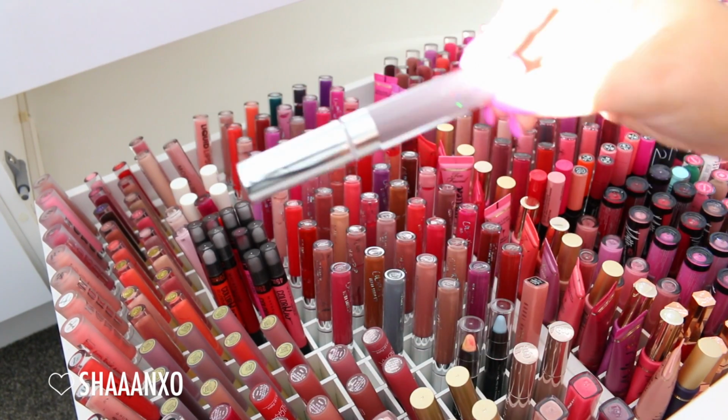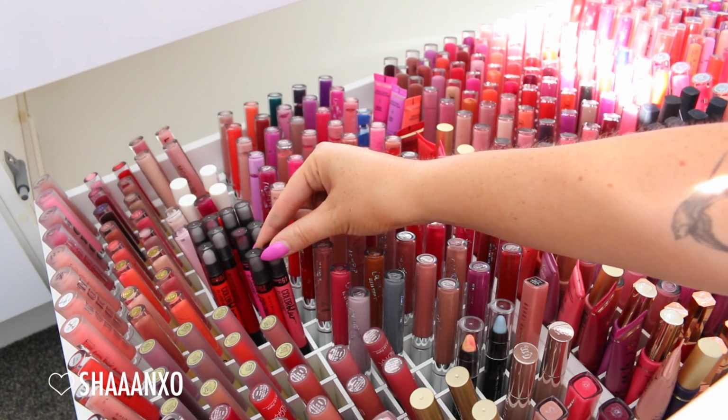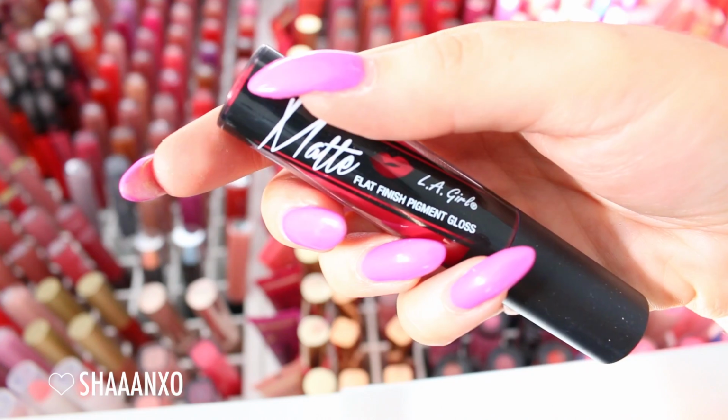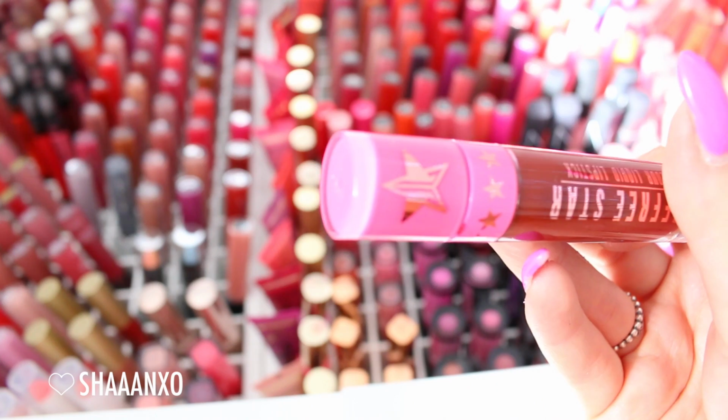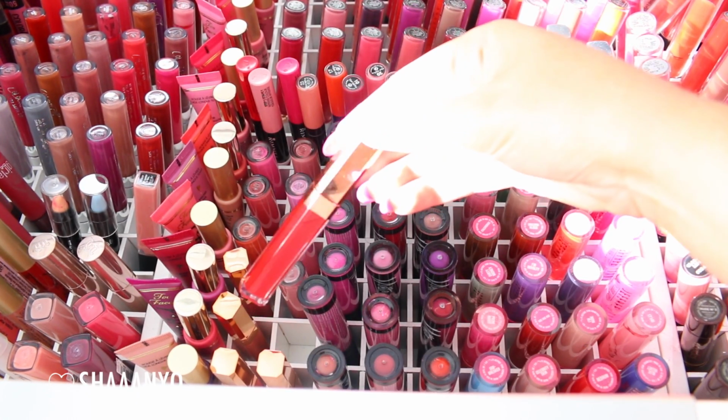All of these are Colourpop, so those are the liquid lipsticks, and there's a new kind, satin liquid lipstick or something, I don't know. And then I've got Maybelline things and just stuff everywhere. Oh my gosh, it's so overwhelming. The LA Girl matte lip glosses, Jeffree Star liquid lipsticks, I've got Sephora, I've got Charlotte Tilbury, oh my gosh, there's so many.